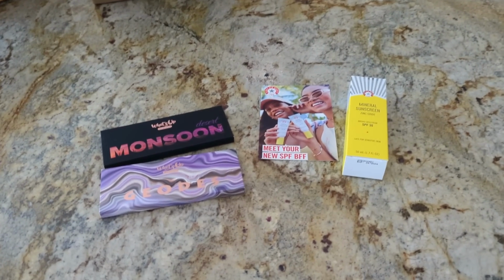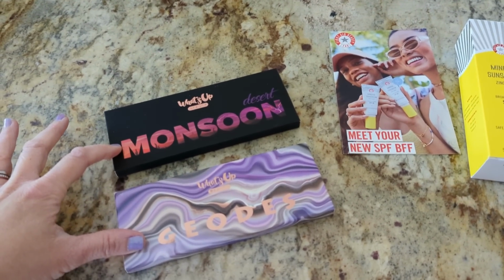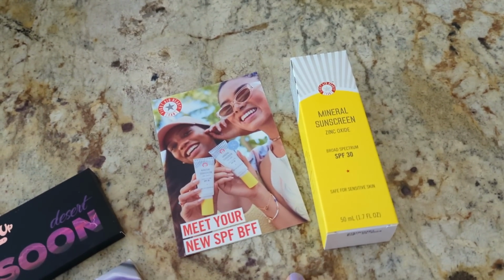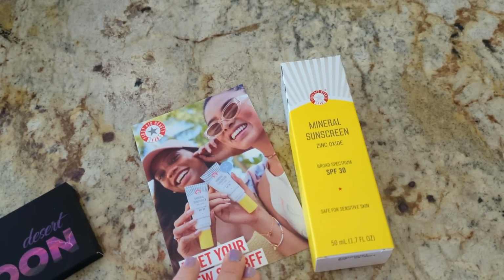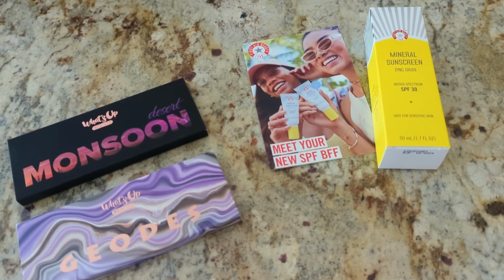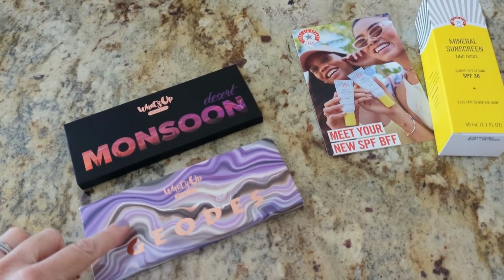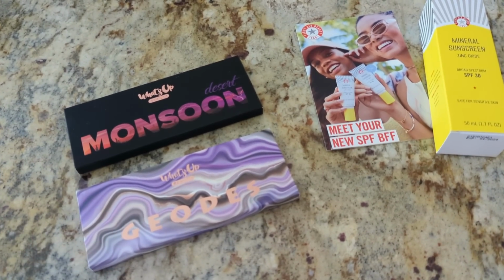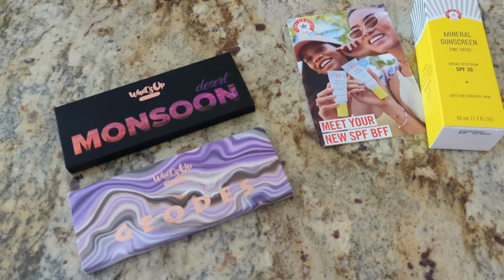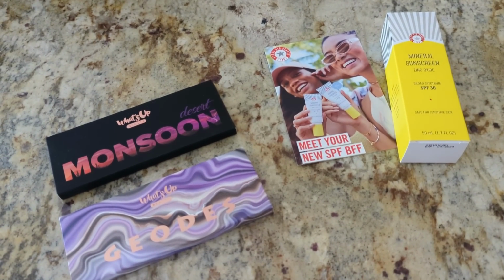Hey guys, it's Wednesday and I got 2 packages in the mail. I had ordered some palettes from What's Up Beauty. I got them on Amazon, and also I got a PR package from First Aid Beauty. This is their new mineral sunscreen. So I figured we'd take these upstairs, open everything up, and do some quick swatches, see what these look like. I'm so excited. I saw Tati show this one in a video and it looked so beautiful, and also people in my Facebook group were talking about them, so I figured I'd try them out. All right, guys, so let's head upstairs and see what these look like.